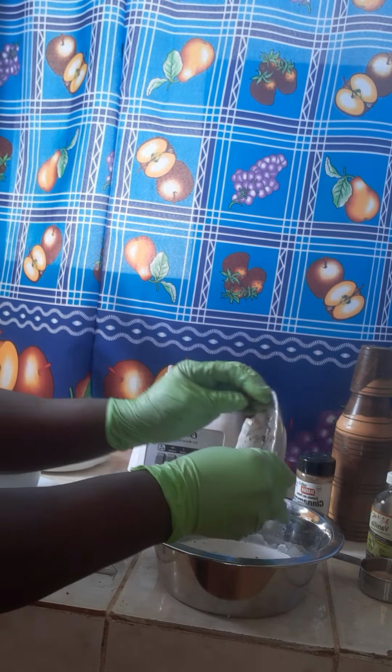This is my cinnamon, fresh ground cinnamon. Just gonna put a pinch of cinnamon in my chocolate.